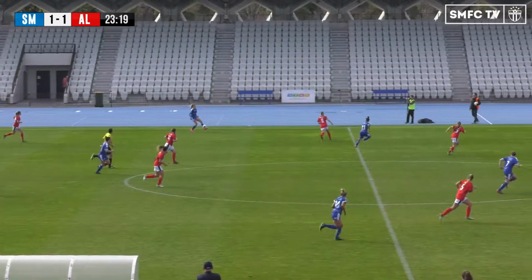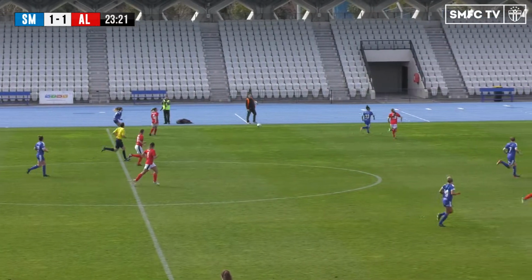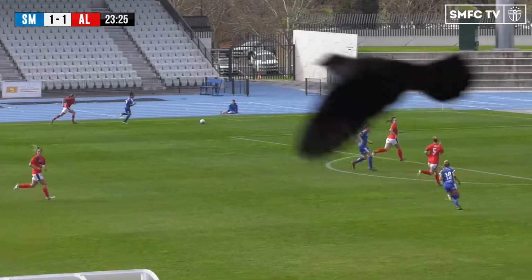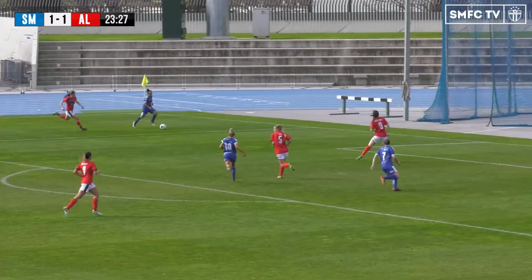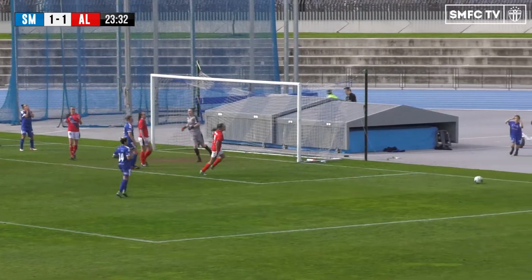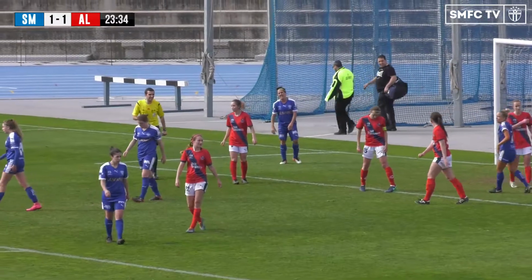Hits it down the line. Blissett. Into the path of Vanna. And Vanna breaks away from Jackson. To the byline. Vanna into the 6-yard box, and it's nicked away from Ayres by Coleman at the last moments.